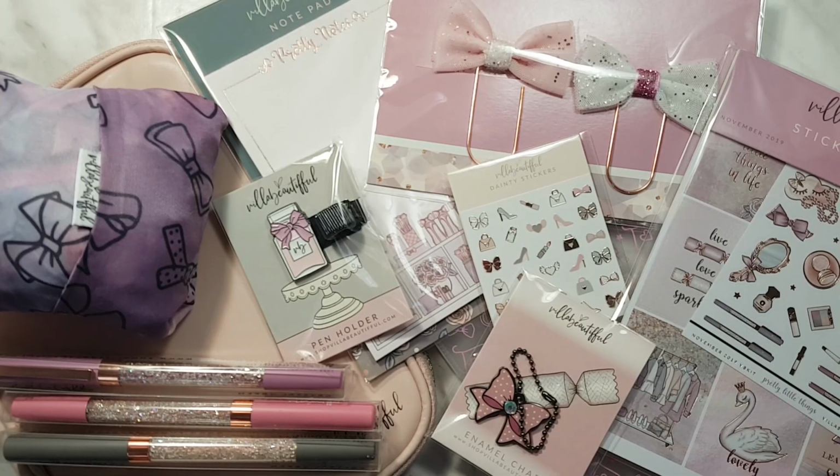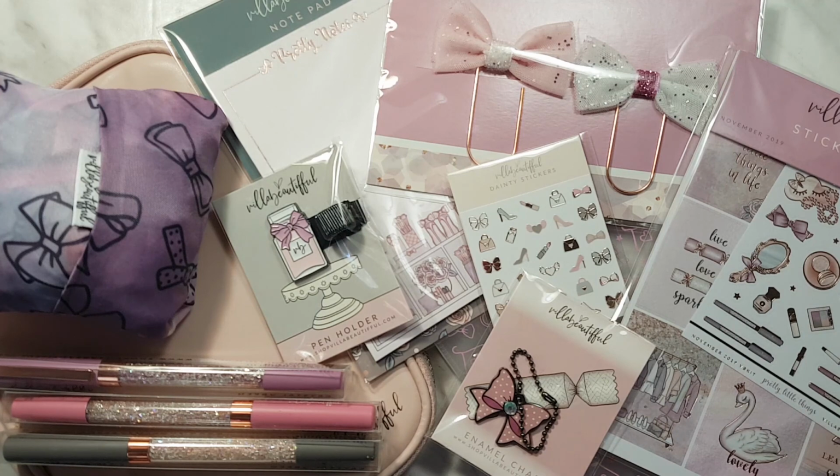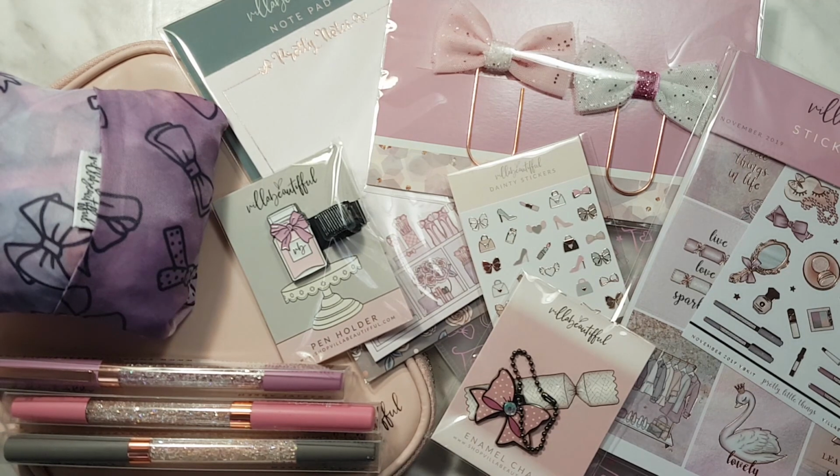Okay, so we made it to the end of the advent calendar, the VB advent calendar for 2019, which happened to be the November kit by the name of Pretty Little Things. I hope you enjoyed this unboxing. I love this box. Like, 3 pens? 3 pens. And this pouch. Oh my goodness. Okay. I would say that this was a good box. And I would repurchase if it came out with one next year again.